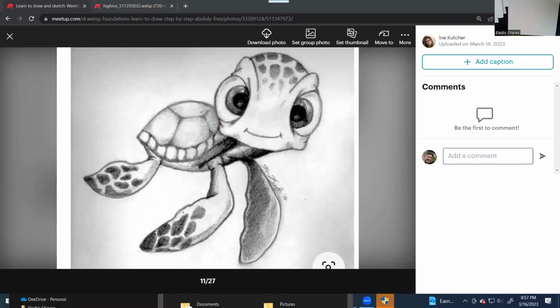All right, we got our turtle here, little squirt. So we got the circle head, look at that, right in there. Then you got the oval eyes kind of popping out, and even these shapes here too. Let me see, let's move it. Oh, that's right in there.